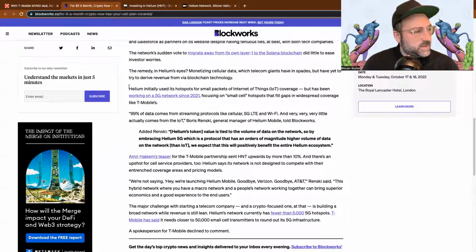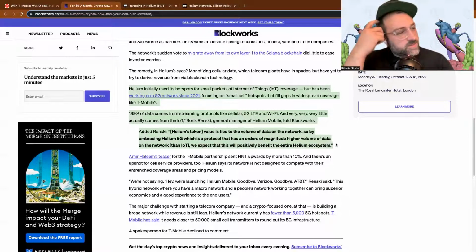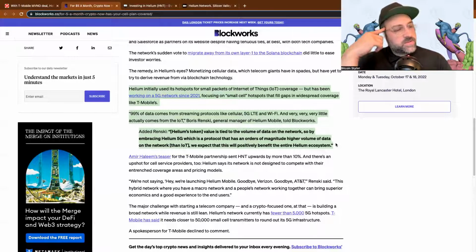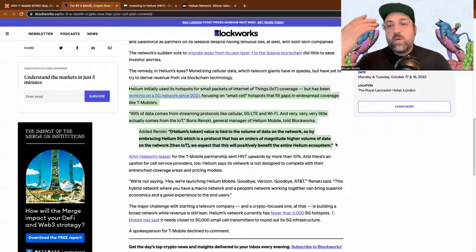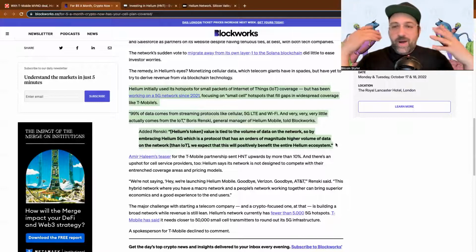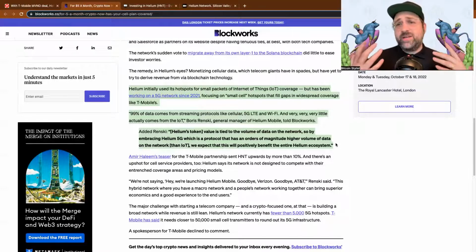All right, so Helium initially used its hotspots for small packets of Internet of Things coverage, but it has been working on a 5G network since 2021, focusing on small cell hotspots that fill gaps in widespread coverage like T-Mobile's. So they're saying T-Mobile has this widespread coverage, but there are gaps in the coverage. And they're like, oh, instead of T-Mobile having to set up their own towers all over the place, we can get everyday people to set up these tiny little 5G cells, similar to the Wi-Fi hotspot thing. You're creating a 5G mobile hotspot that people can jump onto.